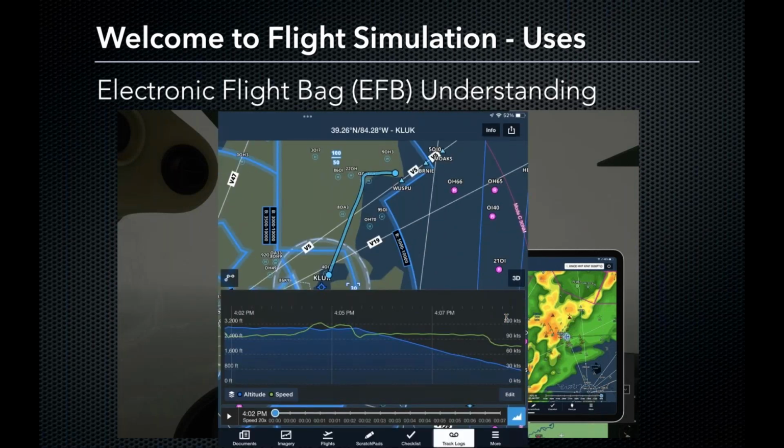We also have the ability to check how our flights progress. Were we holding altitude? Were we holding airspeed? How did our approach go? And it's a really helpful way to critique those little things and then take it into a real aircraft and save money sometimes.